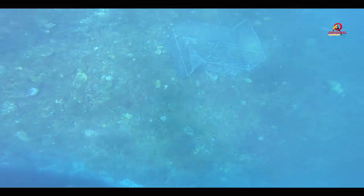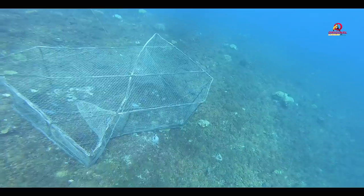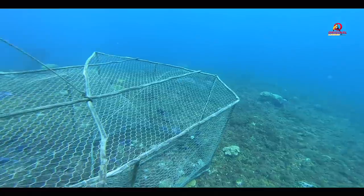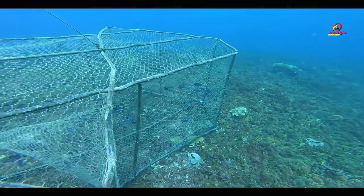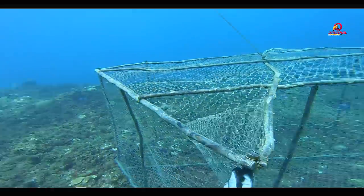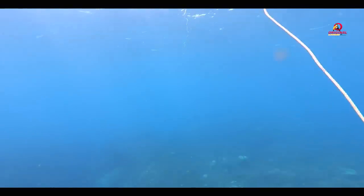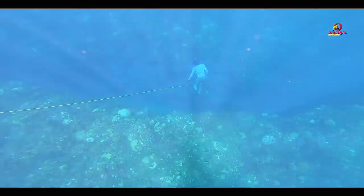So we reach our destination now. And I saw a fish pot that I came across some time ago. This fish pot did have a lot of jack inside, but it seems the owner came and got them. Now you can see it's a reset, a few jack inside, but not a lot like the last time. That's Kenado.